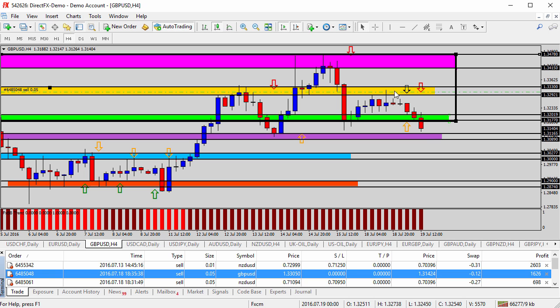So if you took a sell from yesterday's trade room discussion into the yellow zone and the 3300 level, you're in profit. Protect profit.